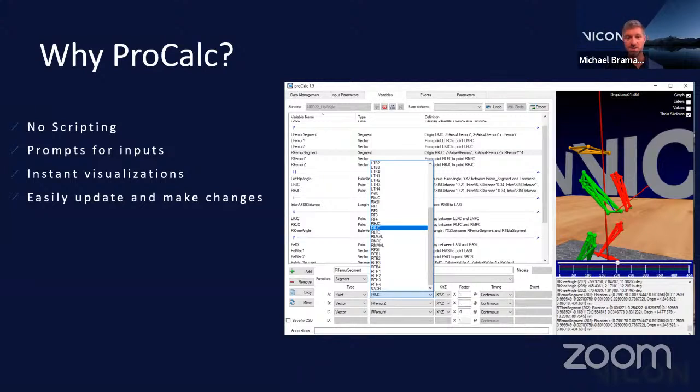ProCalc also prompts you for inputs. So if you're not really sure how to go about creating an angle, you can see in this screenshot that it's prompting you for the different inputs it's looking for to define these elements that you're creating. And then you can instantly visualize things. I've got a femur segment shown here. You can see the axes on there, so you can quickly change things. And if it's not the way you had it visualized, you can easily update it and make changes. You don't have to go back, edit your script, run the script, save it, run the script again, and then hopefully there's no bugs that you have to debug, and then finally see your outputs that you've created.